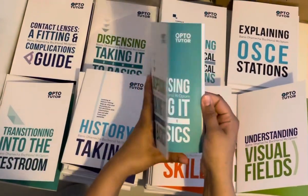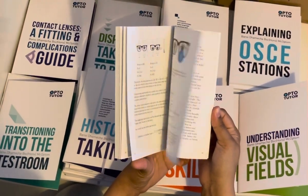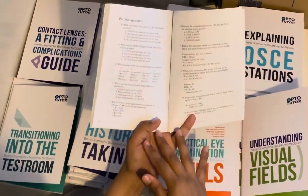This is the dispensing book. Again, one of the other favorites because it's actually got a whole bunch of questions that we can look at the end. So there's a whole bunch of practice questions.